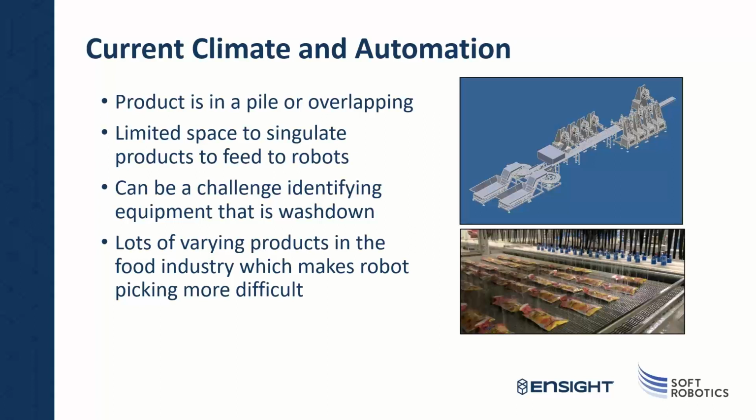So, the other challenge we really see in automation is there's lots of varying products. Customers have a high mix a lot of times, and that can be very challenging as well. So then you have to rely on cameras, or even, again, go back to people to be able to singulate, and that creates a challenge. So really, in the current climate, can you deal with a small space, products that are piled on top of themselves, can handle the wash down, and can you handle a high mix? Because customers only have a limited number of lines to be able to run all their products on.